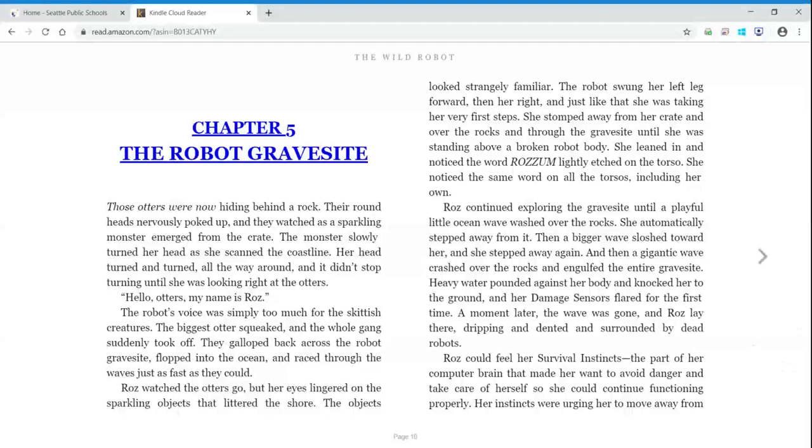The robot swung her left leg forward and then her right, and just like that, she was taking her very first steps. She stomped away from her crate and over the rocks and through the gravesite until she was standing above a broken robot body. She leaned in and noticed the word Razum lightly etched on her torso. She noticed the same word on all of the torsos, including her own.